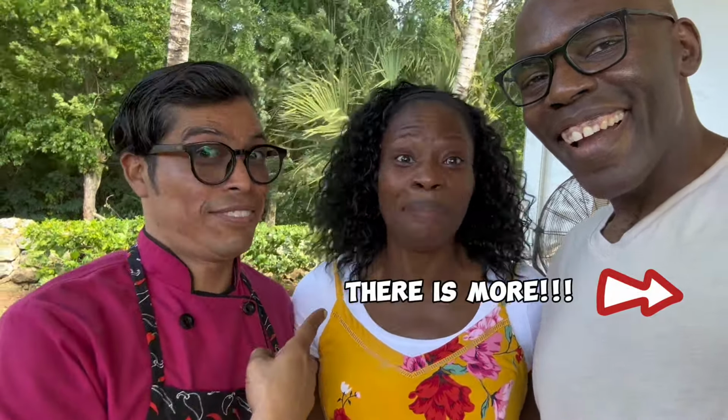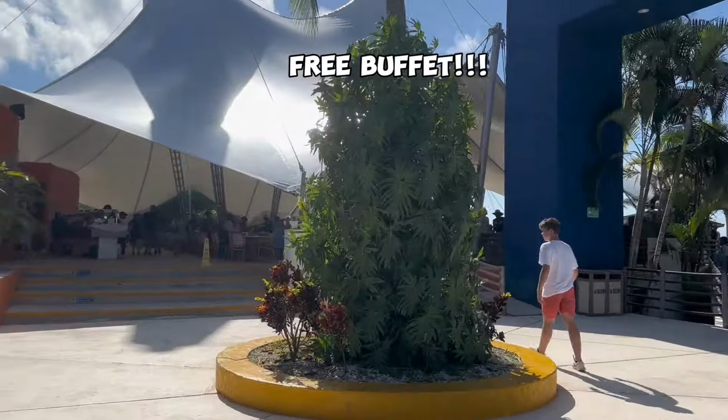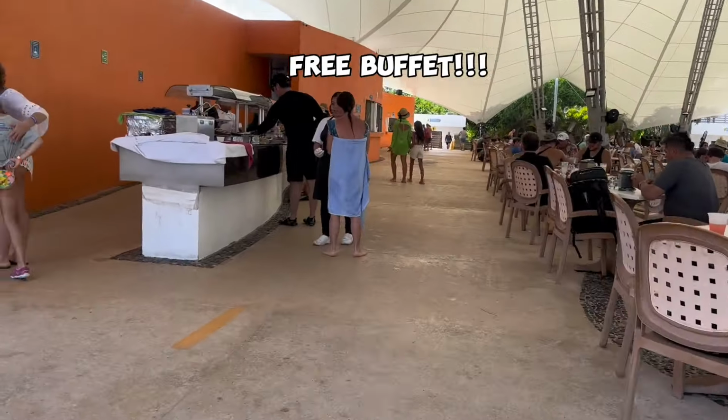When we purchased this excursion, it didn't say that we were going to have access to swimming. I'm so excited that I did bring my swimsuit so that I can enjoy everything at Playa Mia. The buffet was another pleasant surprise. It wasn't listed on the description either.